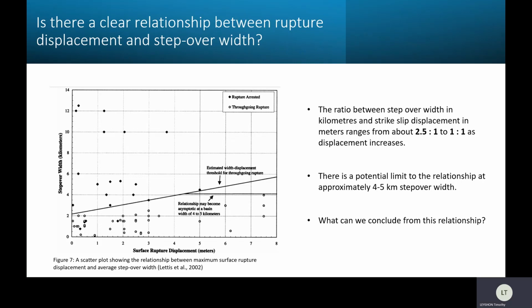Stepover width has been identified as a more impactful constraint on fault propagation than area or length, and the ratio between stepover width in kilometers and strike slip displacement ranges from about 2.5 to 1 to 1 to 1 as displacement increases. As we can see from the y-intercept on this graph, a minimum stepover width of 2 kilometers is required to resist any fault rupture propagation. The line of best fit shows that when stepover width is beyond 4 to 5 kilometers, rupture is rarely able to occur, even when displacements of up to 6 to 8 meters are present.